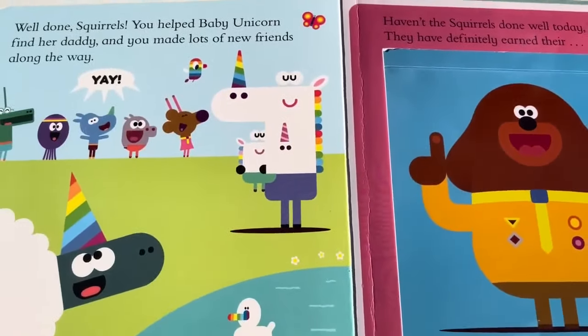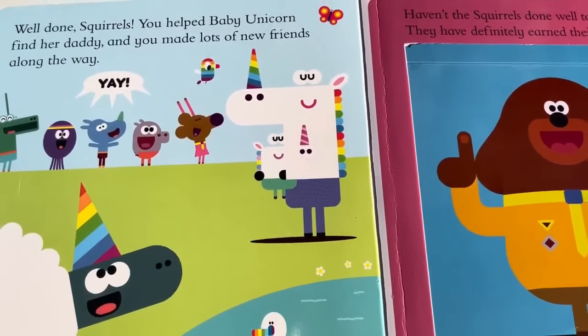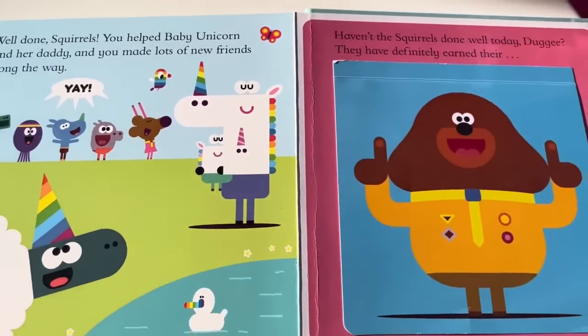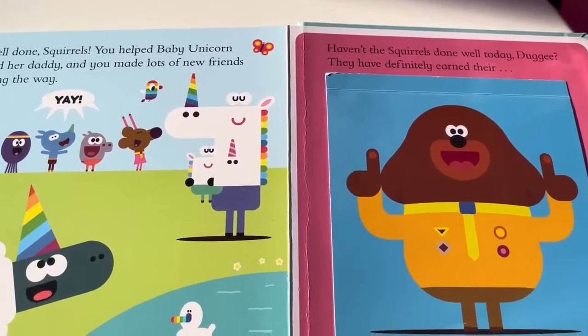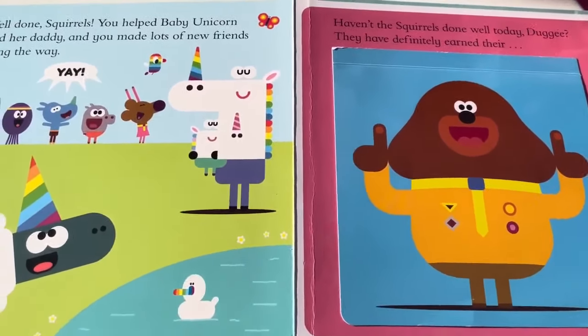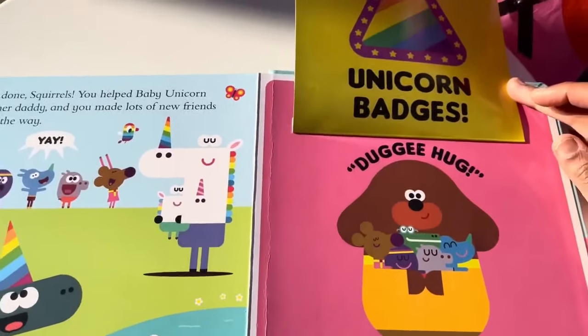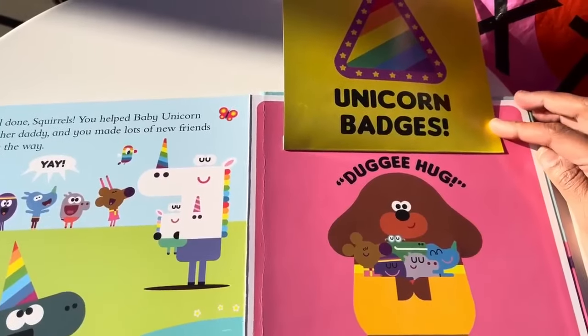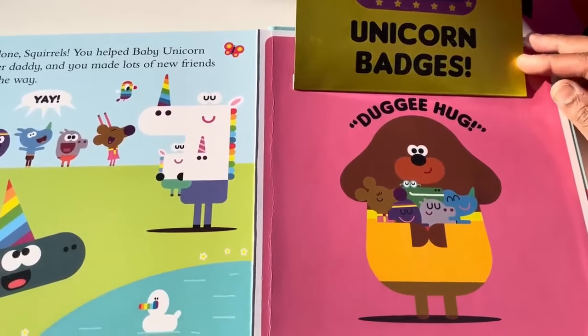Well done, squirrels. You helped the baby unicorn find her daddy and you made lots of new friends along the way. Haven't the squirrels done well today, Dougie? They have definitely earned their Dougie badge. Hip hip, hooray! Wow! Look, today they have earned unicorn badges and a doggy hug.